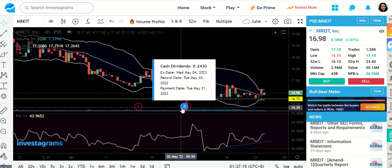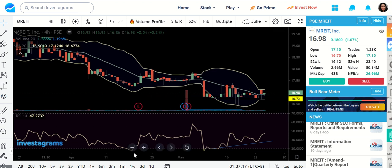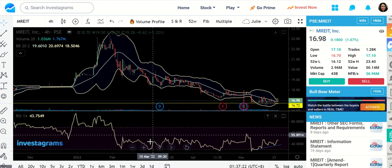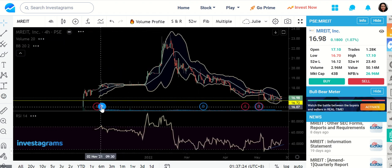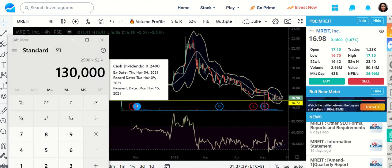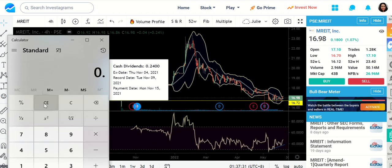There. So 0.24. Another one would be 0.23. So first one is 0.24. So let us say every quarter this gives out 0.24 times 4, that's 0.96 divided by 16.98. If you're going to get it at this level, then that gives you a 5.6% dividend yield.